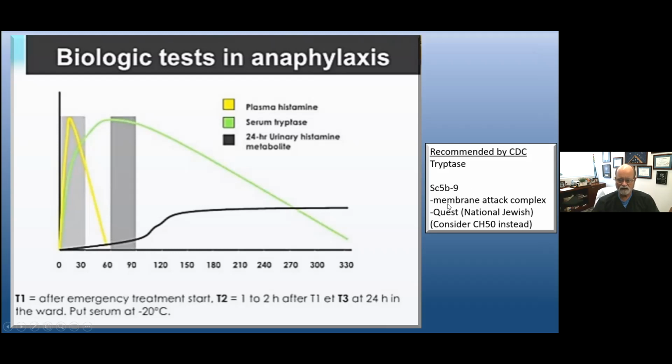They also recommend measuring what's called membrane attack complex, SC5b-9. This can be ordered through Quest. It's done at National Jewish. It's not readily available, certainly, and maybe in some of the more remote areas, it would be very difficult to get that test. I would recommend considering what's referred to as a CH50. So a CH50 is kind of measuring the entire complement complex.